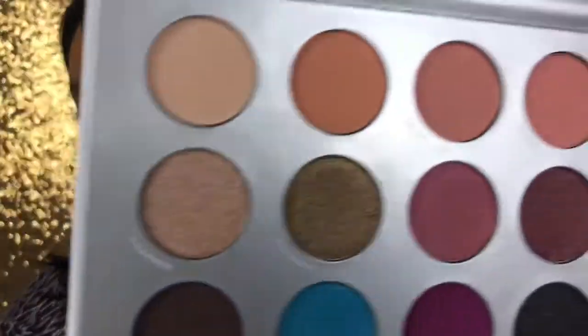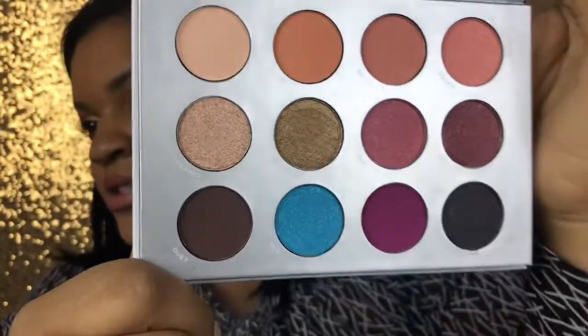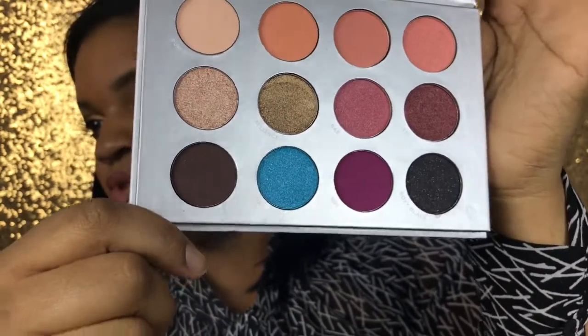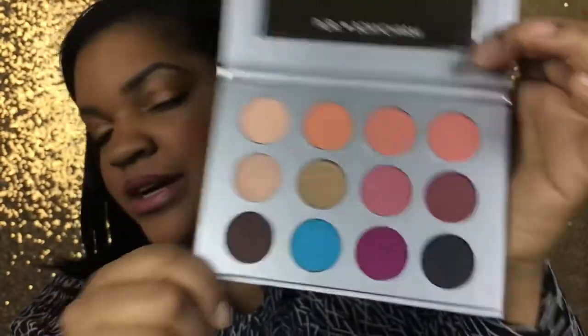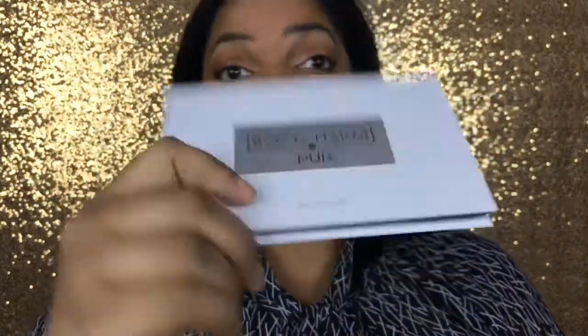But this is very pretty, and it's so cool. It has the names on it here, and it has, what is this, 12 shades, and it looks like there's some shimmers and some mattes here. So yeah, this is really, really cute. And the last Pure Cosmetics palette I got, I really, really liked. And it says this is worth $36, which I think is pricey, but it's really cute. And you get a mirror in it.